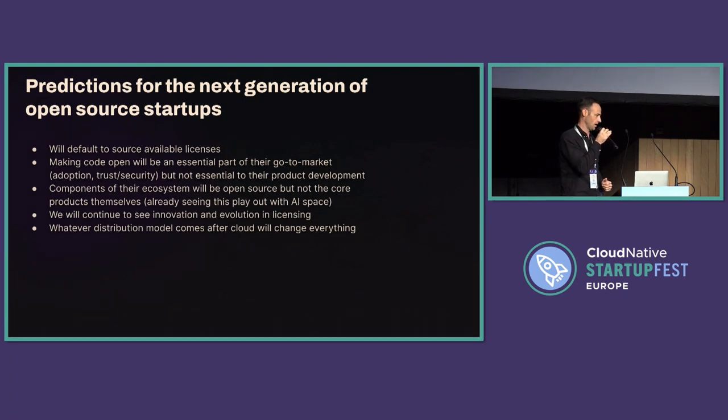And then finally, today, cloud is the primary distribution or the hottest distribution channel for software. Whatever distribution model comes next is going to change the licensing story. It's going to change the go-to-market story. Everything here is going to be different, whatever that next distribution model is.